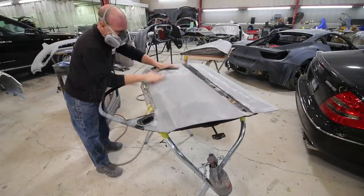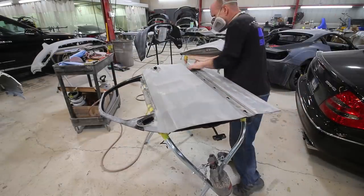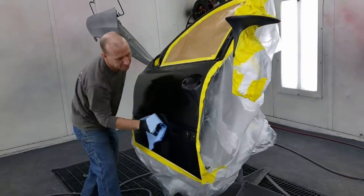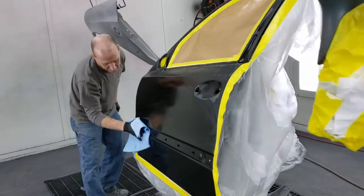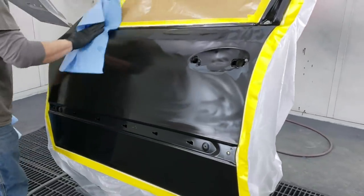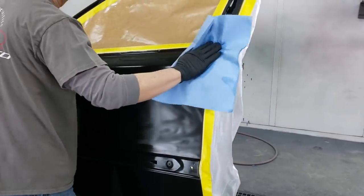Now, this door was just ceramic coated, but that doesn't add any labor to the prep process, and no additional chemicals are needed to remove it. So don't let anybody tell you you've gotta pay more money to have a car that's been ceramic coated painted, whether it's painting the entire panel or just blending into it. They're gonna do the exact same process regardless.